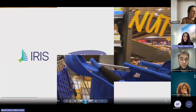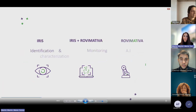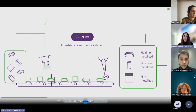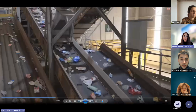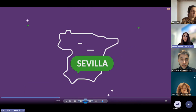3 companies, IRIS, Rovimatica and PREZERO, have joined forces to develop and validate a plastic sorting solution that automatically separates multi-layer packaging waste, improving current quality and recycling rates. Validation tests of the prototype have been developed at PREZERO's waste mechanical treatment facilities located in Sevilla.